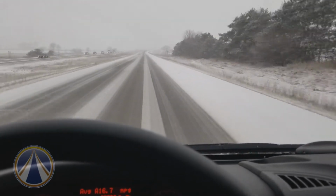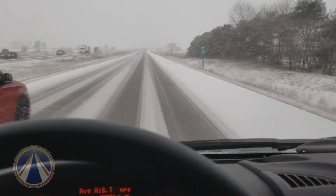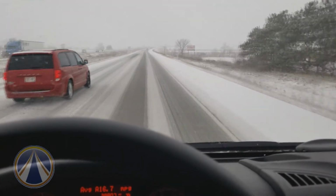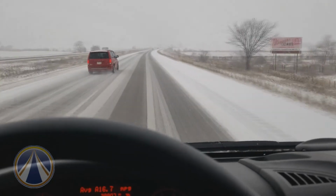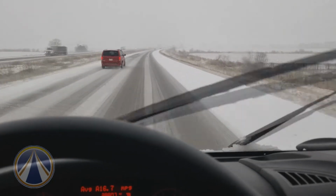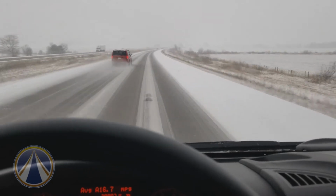That one was a little bit nerve-wracking because I felt the back of the car slide a little bit. Those tire tracks that I chose were old ones, so a little bit of slush had built up in the meantime. But we took our time, we got through it.